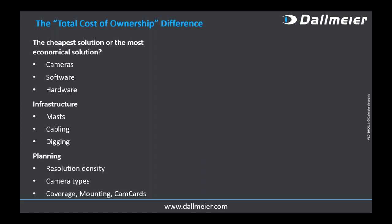Then, as I already mentioned, planning. Can you make sure it's not only putting a camera somewhere? You really can define the resolution density in all the area that you want to cover. Can you make sure in the planning that you plan most efficiently, so the minimum required amount of cameras only, not more than necessary? Is there information coming out of your planning process that helps with the mounting and the actual installation? So there's a lot of cost related to planning.